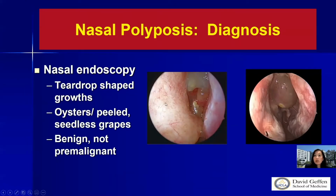So here in this nasal endoscopic photo, you can see the nasal septum here with the septal spur abutting the inferior turbinate, and then polyps here. And then again, here we see the septum medially, nasal polyps, and then the inferior turbinate laterally.